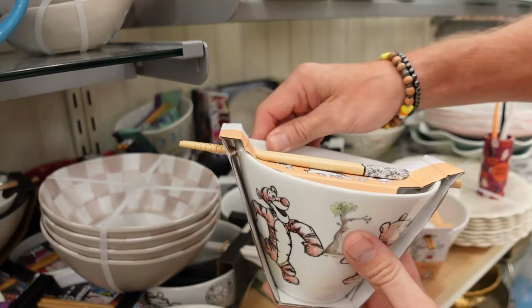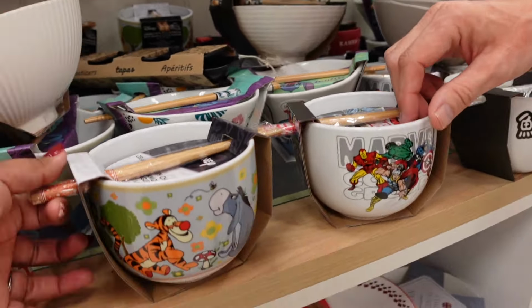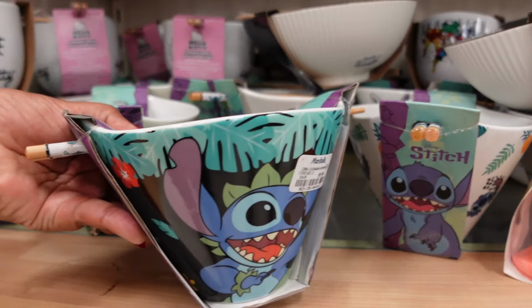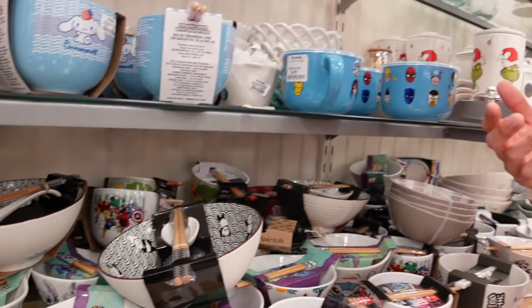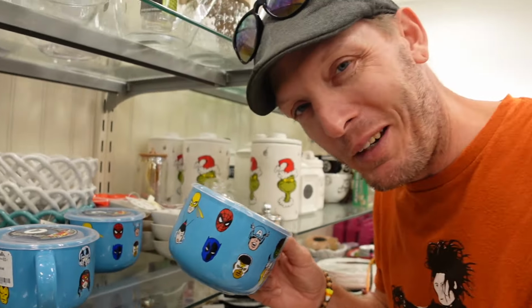But also guys, for you chopstick-loving folks like us, look at this. You got Winnie the Pooh, $10. Some Marvel. This one's really cute. Is that the same one? No, that's different, a different looking bowl. They've got Stitch. $10 for a nice bowl and chopsticks. Guys, it's a wicked good bargain. Look at Winnie the Pooh. He's so cute. Now, it's still Marvel, so it's still Disney.